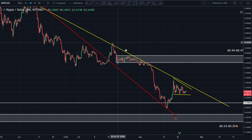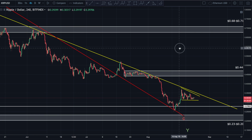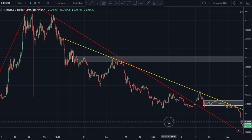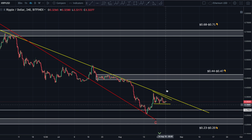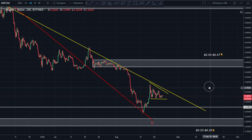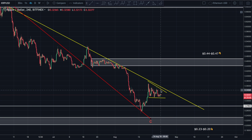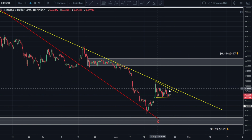We have a very clear descending resistance line that's been in place for quite some time now. It's been in place since, let's see, the start of it, which was back in mid-May. It's been tested multiple times. We're coming right up to that descending resistance point now. If price can break above this, guys, it's going to be a very bullish indication. We'll break a very bearish trend. I'm not saying it's going to. I'm just saying that's a real possibility. We're going to have to keep an eye on this to see if it does.